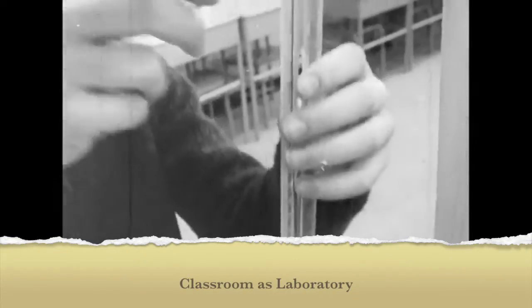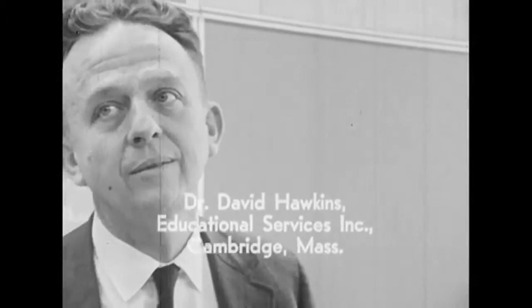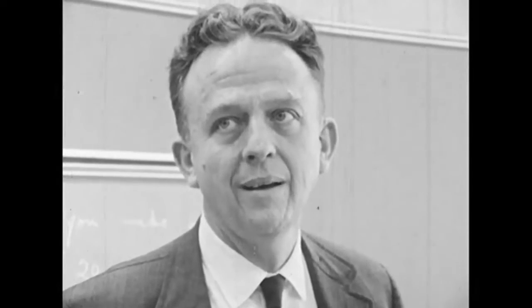We're in the laboratory in a double sense. We're trying to import the laboratory into the classroom, and we ourselves are regarding the classroom as a laboratory. I would say the pendulum is one of the classic examples of a system which requires a knowledge of all the laws of physics before you understand it adequately. We're just beginning to probe with this particular piece of equipment.